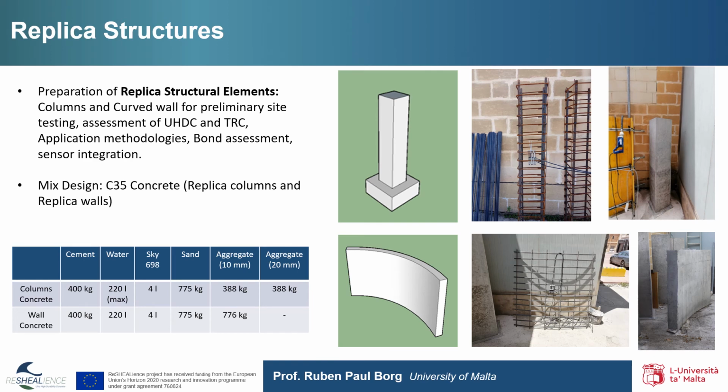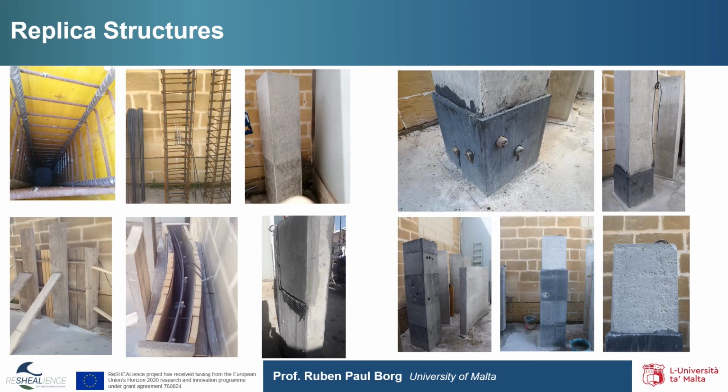The replica structures therefore referred to replica columns and replica walls, which are presented in the images. The concrete used reflected the concrete used in the structure, and the mix design for each of the 2 types of elements is presented in the table. The replica structures were used, therefore, for the application of ultra-high durability concrete in the case of the columns, and for the application of textile reinforced concrete in the case of the curved shell element.